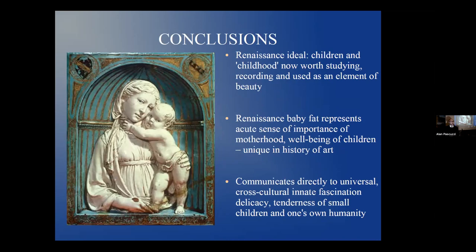Renaissance baby fat represents, you could say, an acute sense of the importance of motherhood and the well-being of children, which, if you look at the history of art, is unique to the Renaissance, extremely unique. You can think of Mary Cassatt in the Impressionist period, but in the Renaissance, this is central. And then finally, I think that baby fat, the images of babies, even though they might be overlooked, communicate what I'd say is a universal, even cross-cultural, innate fascination with the delicacy and also the tenderness of small children and also with one's own humanity.